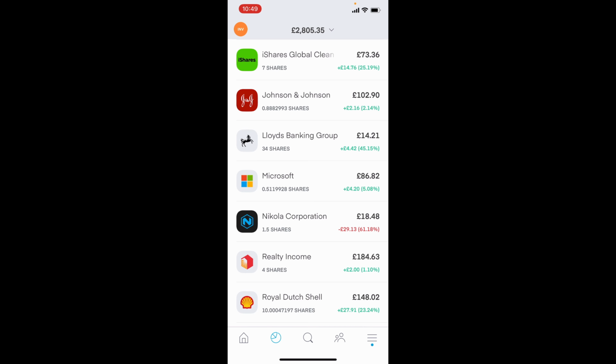I own 4 shares in Realty Income. The main reason for this is because of the continual monthly dividend. I'm up around 1% here at the moment, but the dividend income month on month really does give my portfolio some excellent cash flow, which over the long term, as I increase my position here, will enable me to buy more shares and snowball my investments.